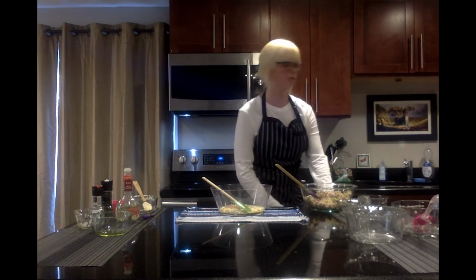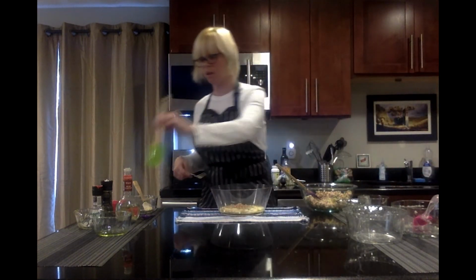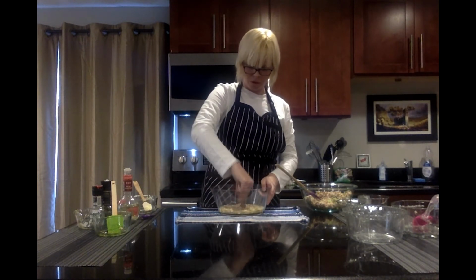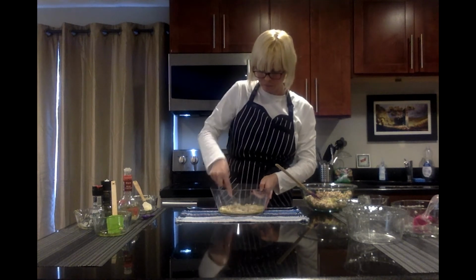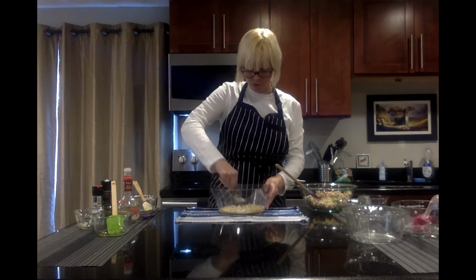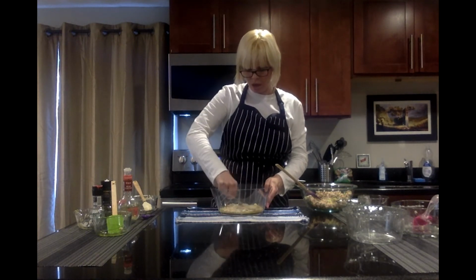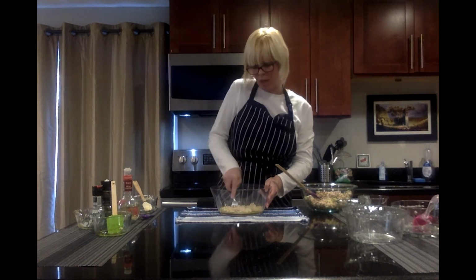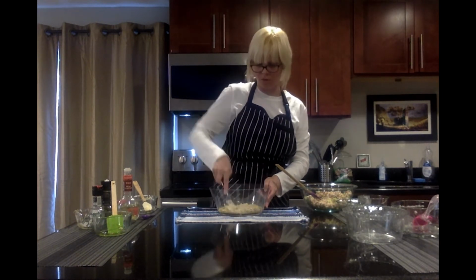You just grab my fork over here. I'm just going to mash those beans up a little bit. And then also you can add a little bit of salt. The recipe calls for about 1/2 teaspoon. I'm going to add a little bit of salt because the canned food items that I purchased have no sodium. So I'm going to add a little bit of salt for flavor.